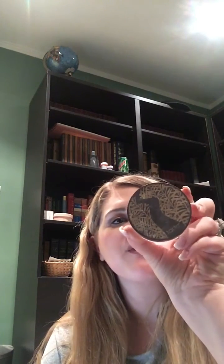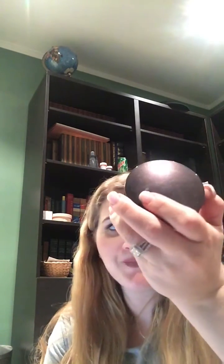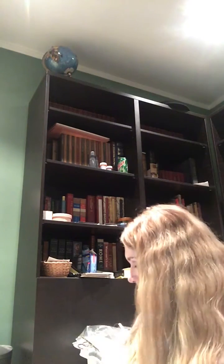Next is the Tarte Amazonian Clay Smooth Operator Finishing Powder. If I tap it down, that's how much is left. I use this every day to set my under eyes for baking, and I also use it to set my whole face. After that, I have a brand new Laura Mercier Translucent Setting Powder. I go through setting powders like crazy, so I'm guessing I'm going to probably open this at the end of January or February.